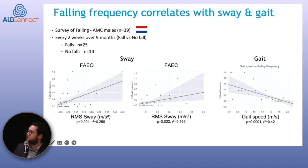A quick aside, RMS means root mean squared. It's a derivative of how much somebody sways. It's a little bit like speed versus the acceleration of a car. It's a mathematical derivative. And then we did the same thing for gait and also saw that gait also corresponds with falling frequency.